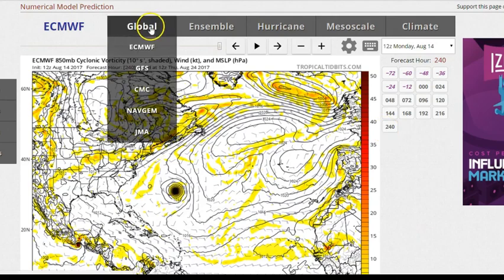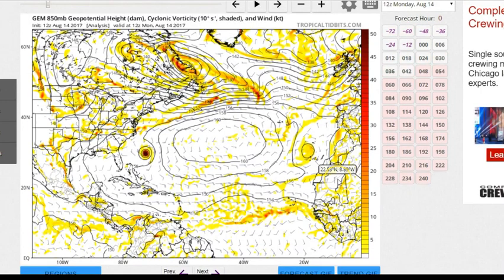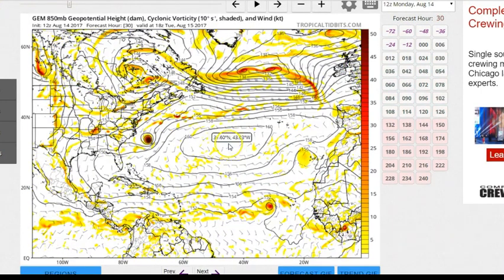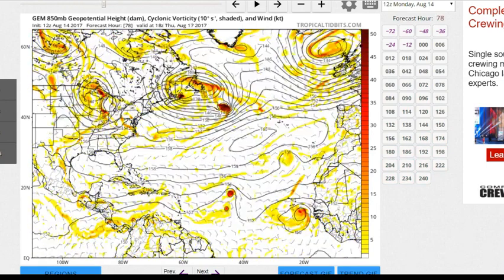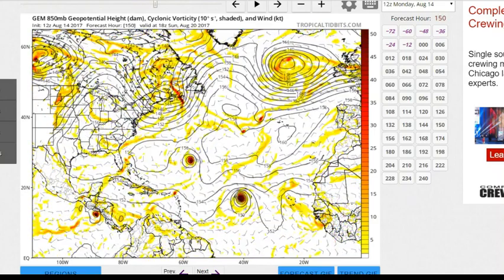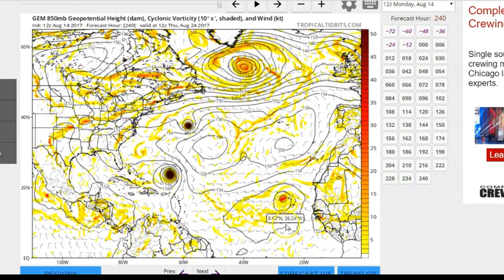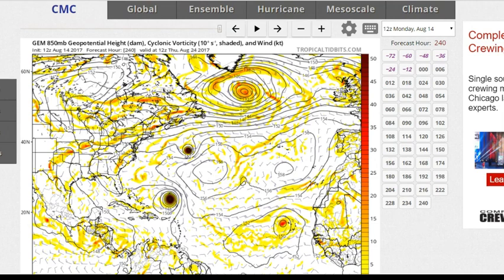And we'll go to the Canadian. And of course, the Canadian's going to wind up spinning everything. So here's Gert. Here's the second system, which it spins up. It actually spins up a third low here, another one back on the African coast, takes that lead system out east of Bermuda, and then brings up another one right behind it, and here comes another one that comes off the African coast. So again, a lot of variability here with what the models are doing. I just show them to you because you can see them. I mean, it's no secret that they're out there.